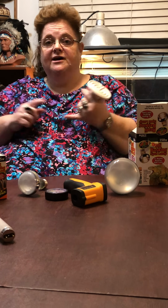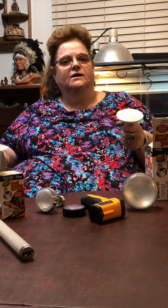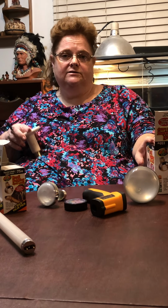Now, what will that temperature be? Well, again, do you cover your tanks? Because if you cover your tanks, you're going to get a higher heat than if you leave them uncovered. Where do you put them? Do you put them on the spot that you normally have the basking light? I use 150 watt nearly all the time for basking lights.